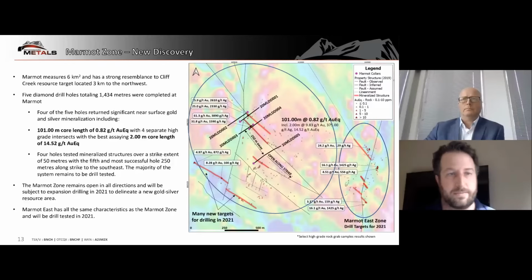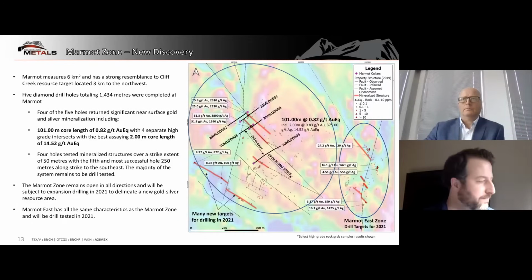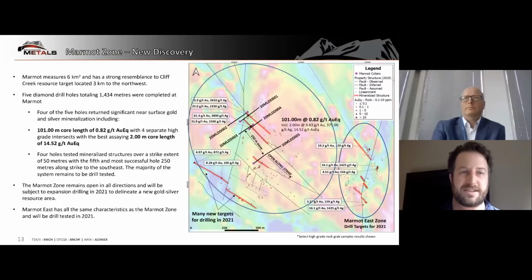And just to bring some attention back to the Marmot zone, the Marmot zone measures about 6 square kilometers, and it has a strong resemblance to the Cliff Creek resource target, which is only located about 3 kilometers to the northwest. We did test it with 5 drill holes last season. 4 of those 5 drill holes returned significant gold and silver mineralization near surface. We had that great intercept that included a high grade 2 meters core length of 4.52 grams per ton gold equivalent. And we'll be coming back to continue to test this zone.